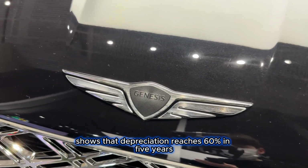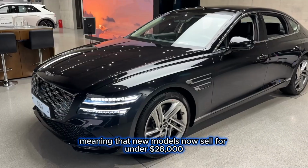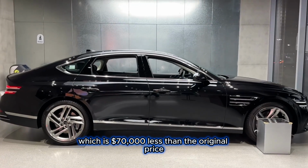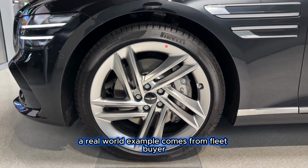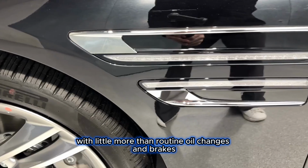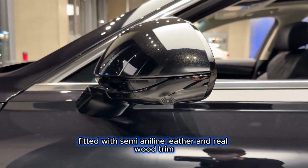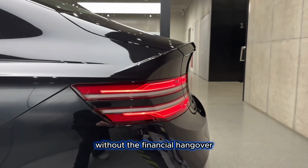Industry data shows that depreciation reaches 60% in 5 years, meaning that used models now sell for under $28,000, which is $70,000 less than their original price. A real-world example comes from fleet buyer chauffeur companies in New York, who have kept G90s running past 200,000 miles with little more than routine oil changes and brakes. The cabin, fitted with semi-aniline leather and real wood trim, still feels Rolls-Royce-like without the financial hangover.